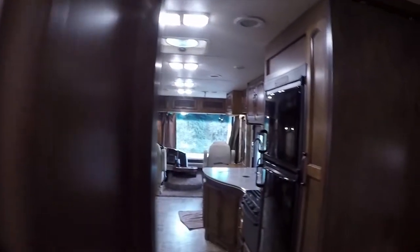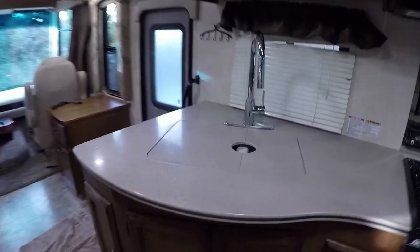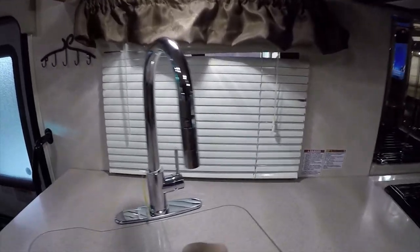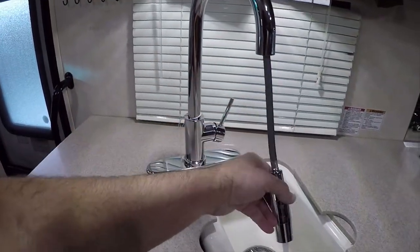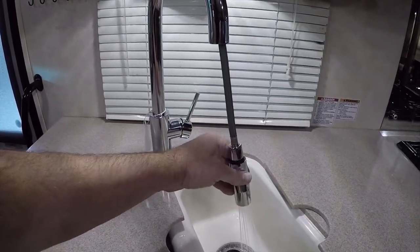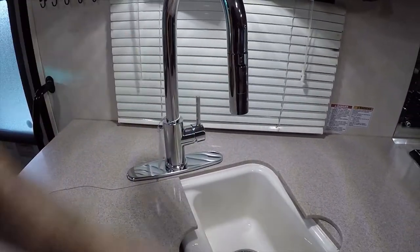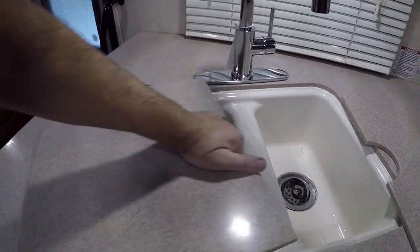Additional premium cabinetry here. We'll go up to take a look at the kitchen. Genuine Corian countertops over the kitchen. Again, LED lights and a brand new kitchen faucet with the tag still on it, and it pulls down, and then you can spray. It's a state-of-the-art faucet.